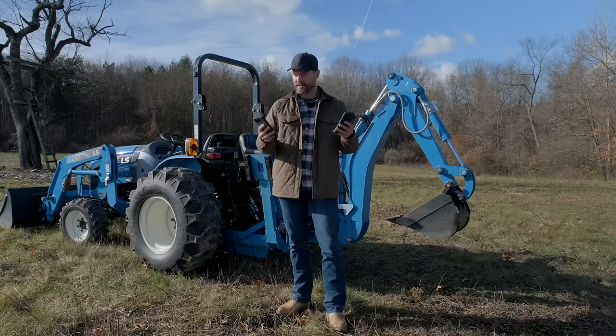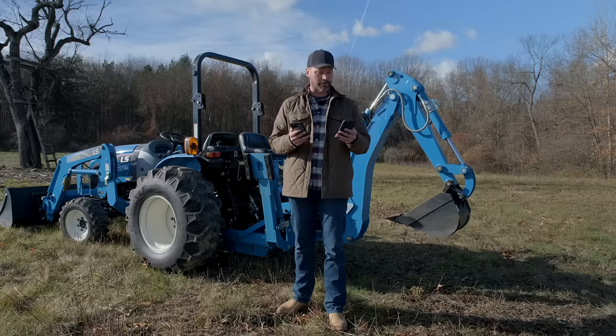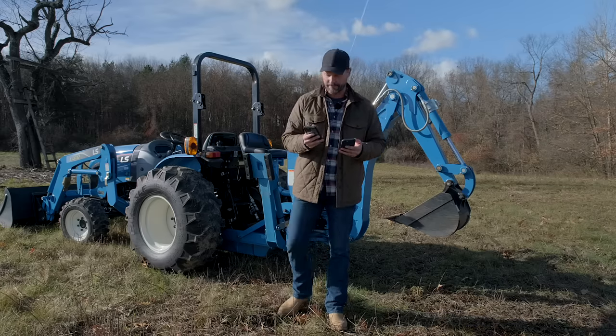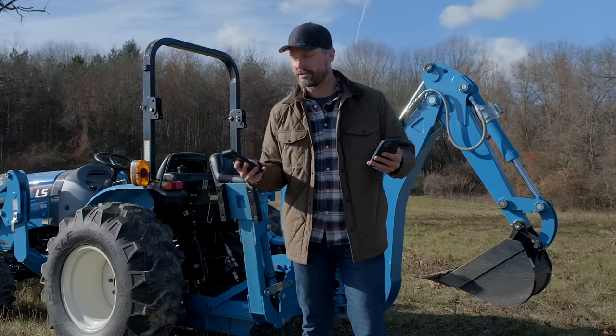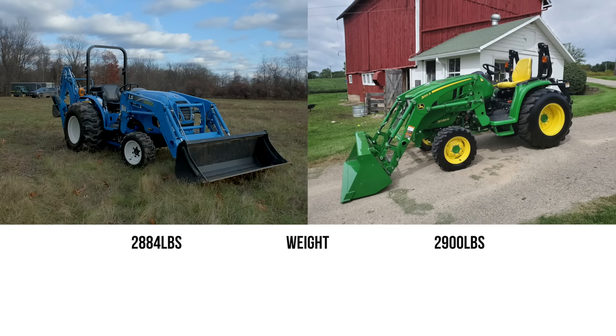We're gonna compare some specifications, at least what I think's important or worth considering. You may think something else is more important. Go ahead and look it up, it's right online. So first, let's compare the weight of these two machines. Pretend there's no front end loader, no backhoe, just the tractor itself. 2,900 pounds on the 3039R, 2,884 on the LS, so pretty much a rounding error.